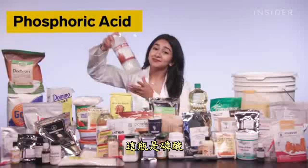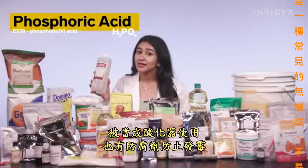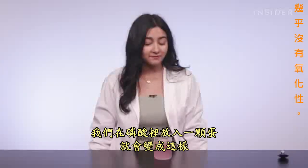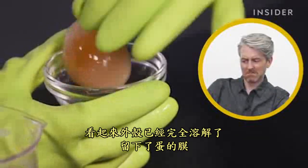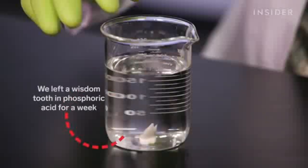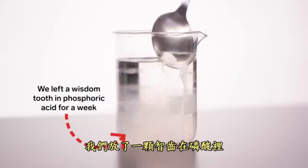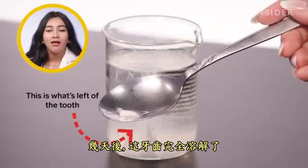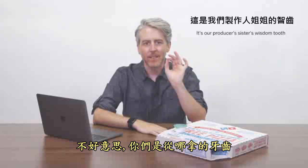This bottle is phosphoric acid. It's used as an acidifier and a preservative that inhibits mold growth. It's also commonly found in sugary sodas. We left an egg in the phosphoric acid for days, and the result is this. It looks like the shell has completely dissolved and what's left over is just the membrane of the egg. To illustrate what this stuff can do to your teeth, we put a real wisdom tooth in phosphoric acid. After just a few days, the tooth completely dissolved. Sorry, where are you guys getting teeth?